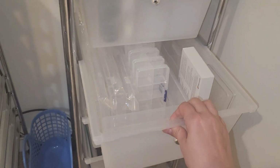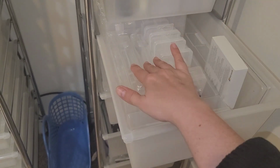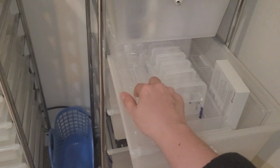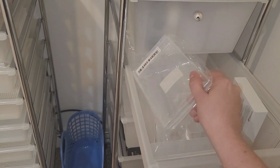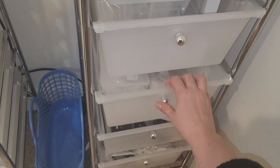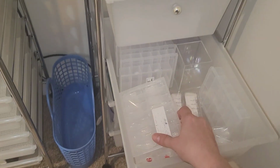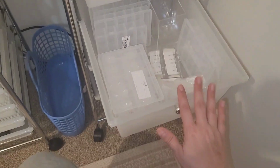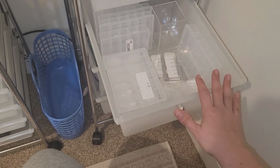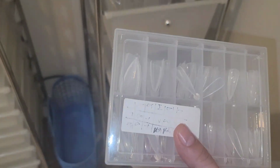Okay, so here's more storage containers. These are more like little boxes of things. I have extra nail tip boxes. I have extra charm boxes, implement boxes, just tons of organization. Oh, down here is the extra nail tip boxes. And these are nail tips I don't use frequently, but I still want to keep them because I might want to use them. I actually do plan to use these.